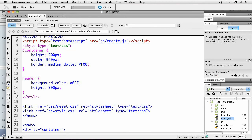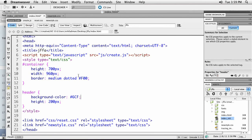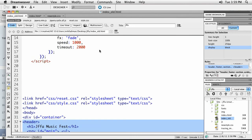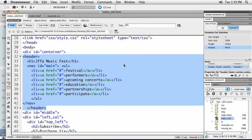Well, let's just go grab some code from the other one for a minute. Oh, because I know why, because I haven't defined my new block level elements. Let's do that in our style sheet as well.